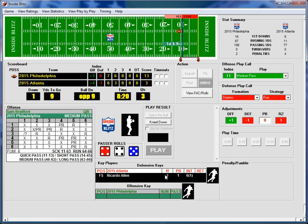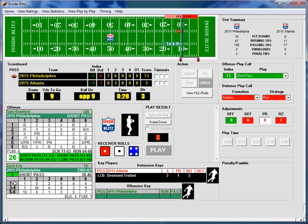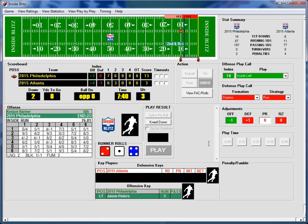Let's see here. Ricardo Allen does not make the play. 4-4 is a pass rush. It's eluded. 1-1 is 1 yard. 40 seconds. Second down. Jason Peters needs to make the block. He does not. 2-1. Only 1 yard on that.